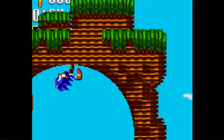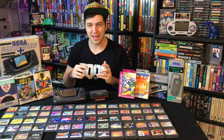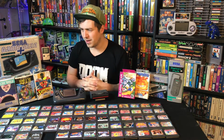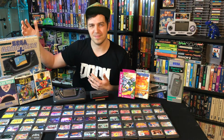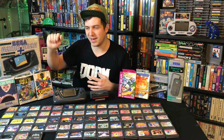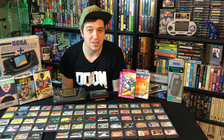It's actually fun playing Sonic on a handheld like this. Definitely back in the day, being able to play your Sonic on the Game Gear, that was something cool. But they dropped an AC adapter in here because they already knew the system only lasts 3 to 5 hours of gameplay and then it's done. So when you're home, plug it in and play it like that. That really beats the purpose of it being a handheld console.